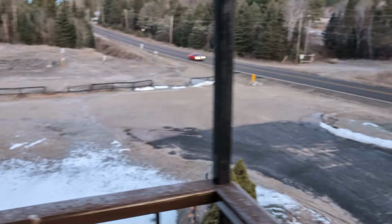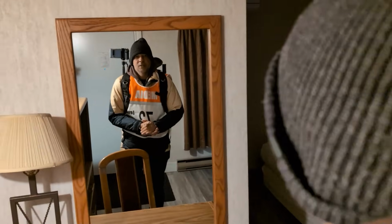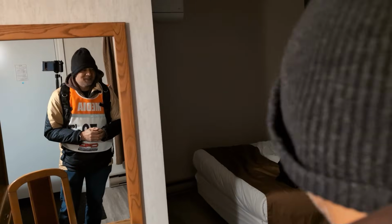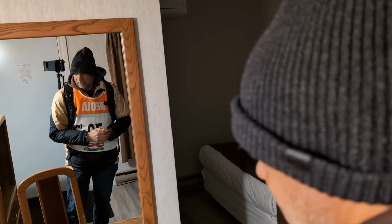And then from here, I mounted the Coalax backpack just to do a quick test. Doing live is a little different, so we'll see what happens when we head out. All right, this will be a good test to see what the footage is going to actually look like.